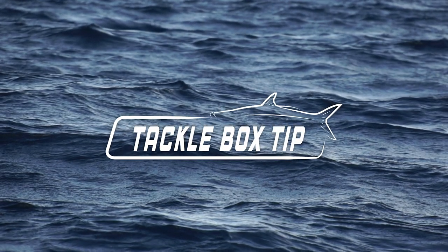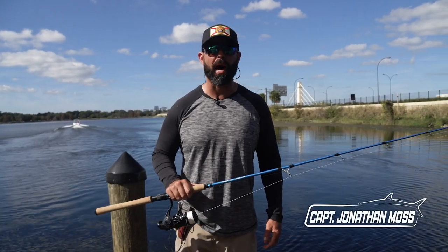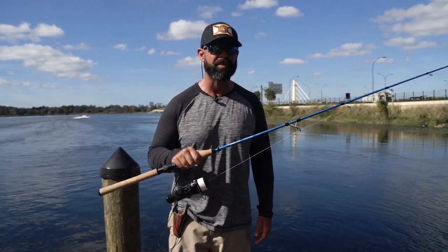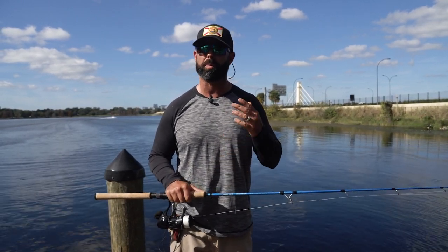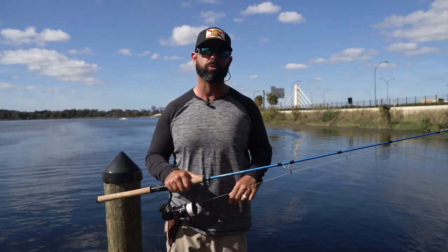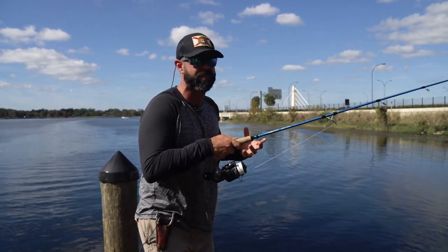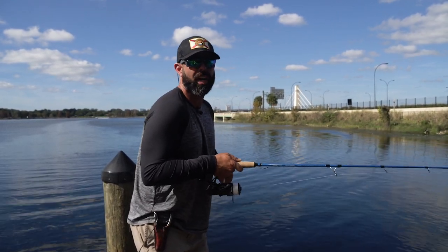Today's Tackle Box Tip with Captain Jonathan Moss. Today's episode, we are bottom fishing for red grouper out of John's Pass on Florida's Gulf Coast. Now, according to FWC, Florida's Fish and Wildlife Commission, when you're fishing in the Gulf waters, whether it's federal or state, you have to use a circle hook when using natural bait. The key to a circle hook, guys, is when you get that bite, you don't want to set the hook like traditional style fishing. Instead, you're not using J hooks, okay? You just want to come tight and just start cranking that reel.